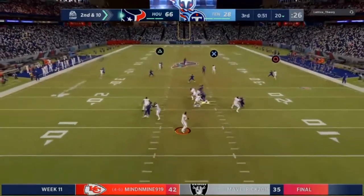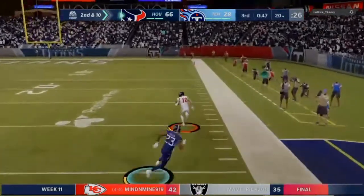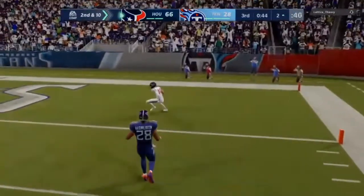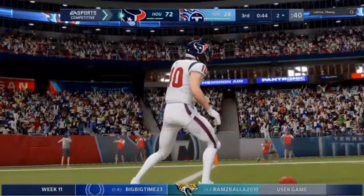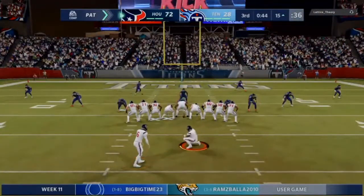Off the play fake, here's Jackson. Going deep this time for Miller. And got his man complete. And he'll take this one in for a Texans touchdown. Complete. Scotty Miller, an 80-yard touchdown. And this offense is running away with this one.